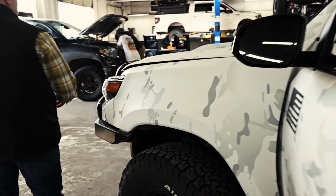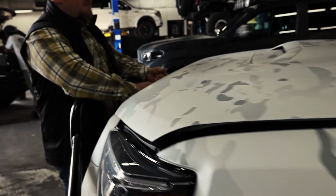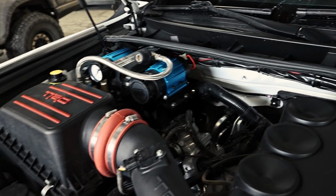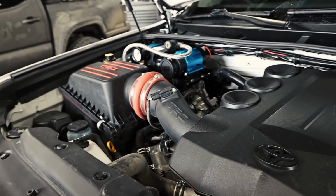And then under the engine bay, I've actually got a twin ARB compressor mounted on a bandy mount over in the left. Thank you, My Toyo, for being the recommendation on that.